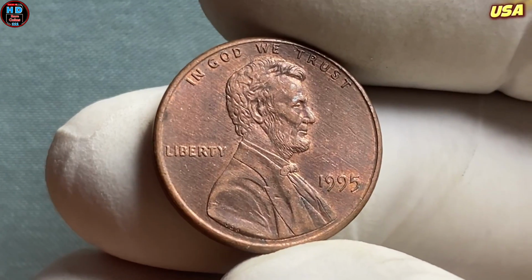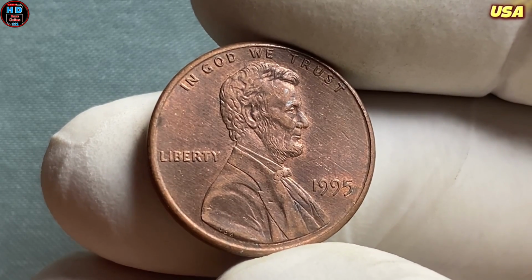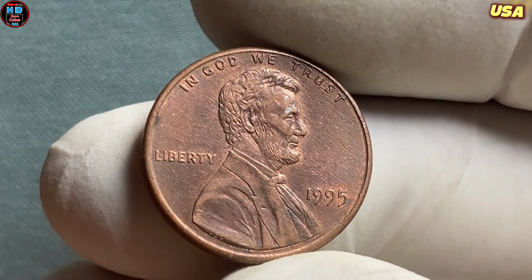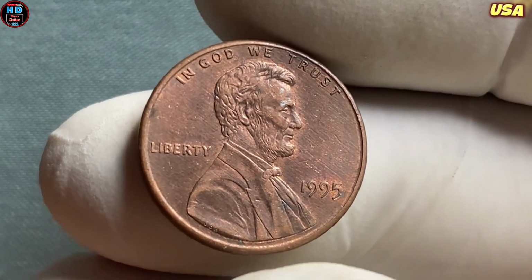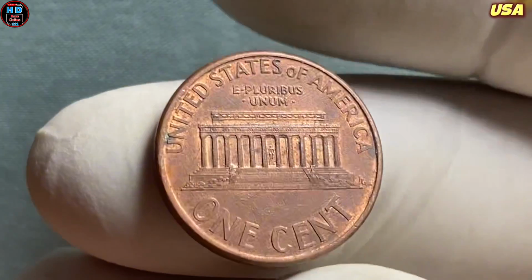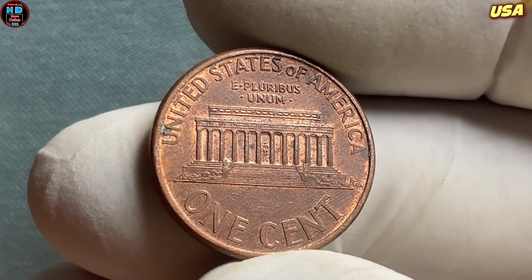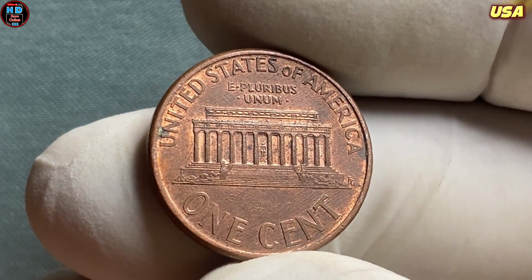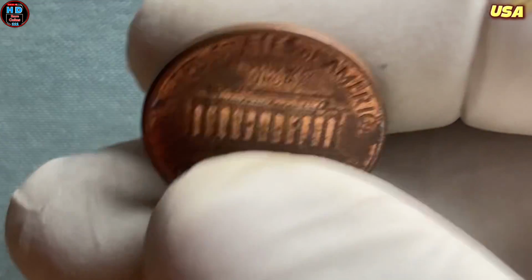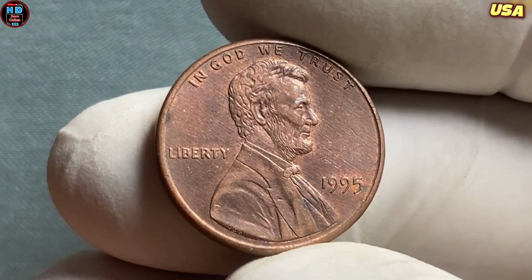Even among professional collectors, the 1995 double-die penny holds a special place. It bridges the gap between the classic era coins of the 1950s and the modern minting era, proving that even in an age of advanced technology, mistakes can still happen. Its charm lies in its story, a small flaw that turned into a big fortune. The doubling was never meant to happen, yet it transformed a 1-cent coin into a piece of history worth thousands.